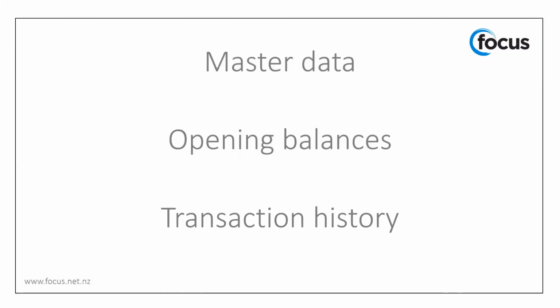Okay, so when we look at the transactional history, we know that most ERP systems are capable of bringing in as much information as you want, but it's important to realise this can add cost depending on the extent of the history and quite often the quality of that data if you really are going to bring this into the new system.